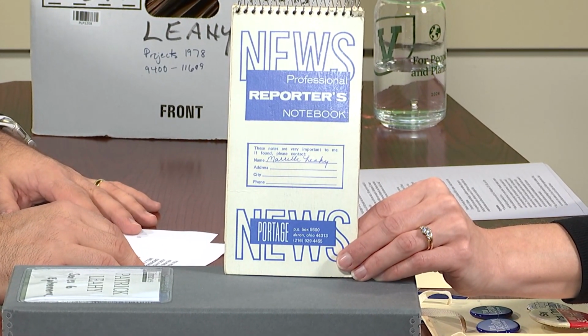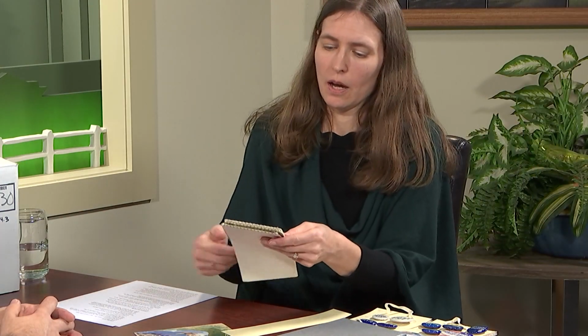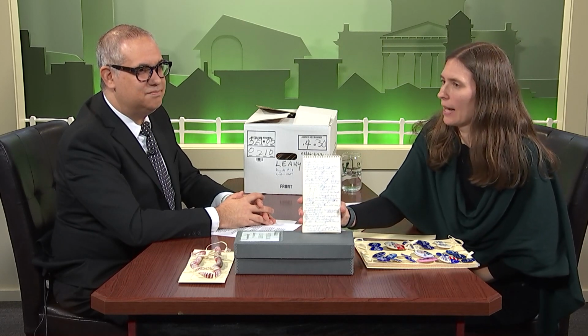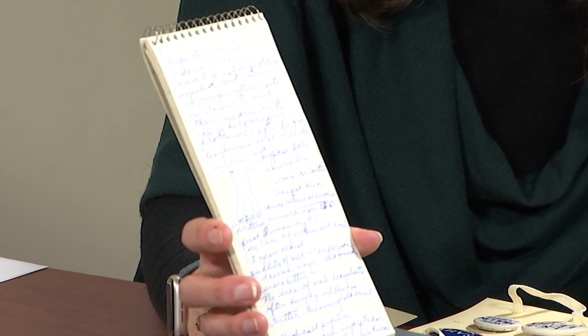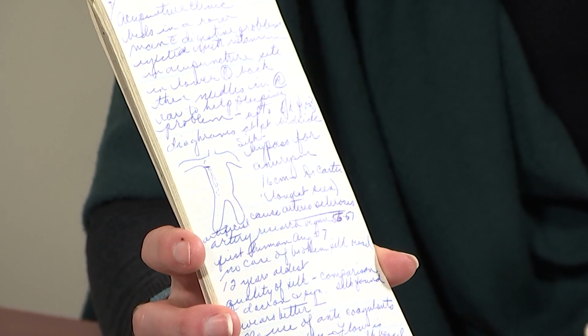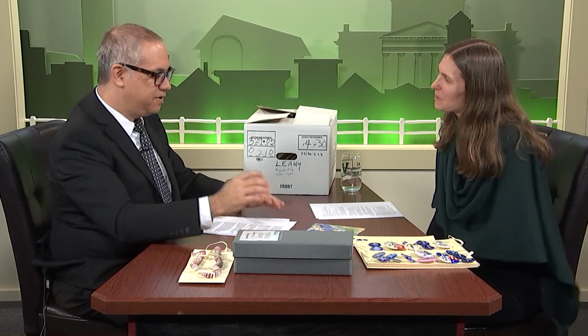So this was actually a notebook that the senator's wife, Marcelle Leahy, who has been instrumental in playing a support role throughout his career. She took this with her on a congressional delegation trip where she accompanied the senator to China in 1978. And she is a registered nurse, and one of the places that she visited was an acupuncture clinic. Oh. So you can see her handwritten notes here in a page in this notebook, as well as a sketch that shows where the acupuncture needles were placed on a certain patient. Interesting. And a reporter's notebook, when I was coming up, that was very common to have those all around. It was a perfect way to take notes.